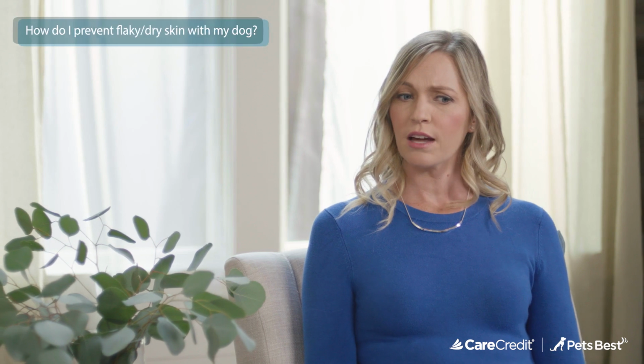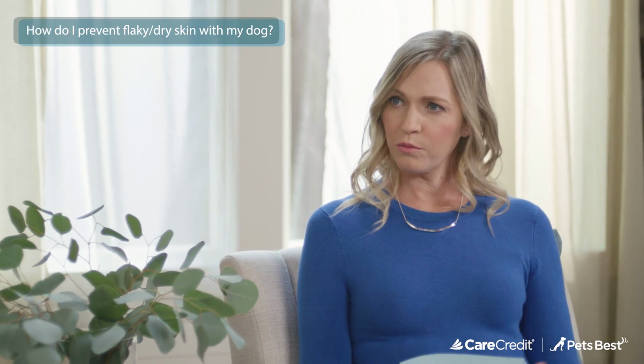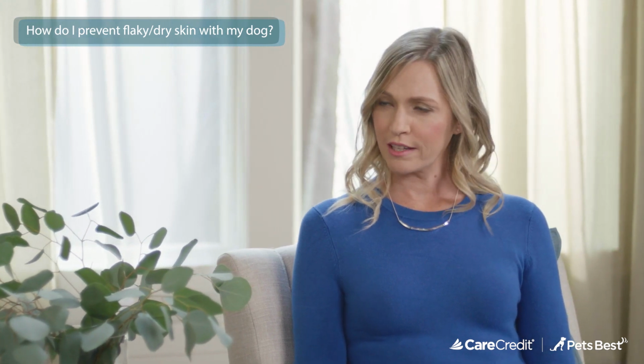So how do I prevent my dog from having that dry, flaky skin? Are there any topical ointments that are good? What are things I can do to help prevent that dry skin? Yeah, so I'm not a big fan of ointments in dogs because of their coat. They just get really messy.